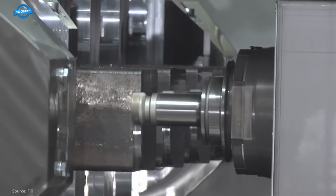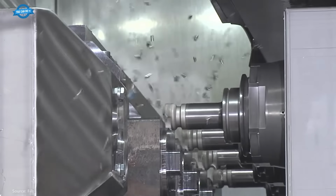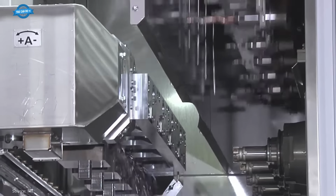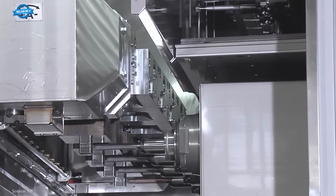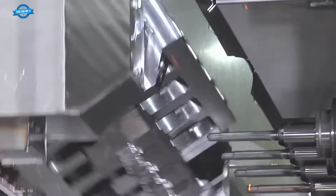Workpieces are loaded, machined, cleaned, and tested within a fully automated process. Its modular design enables flexibility for various production requirements, making it ideal for industries demanding high accuracy and productivity in machining operations.